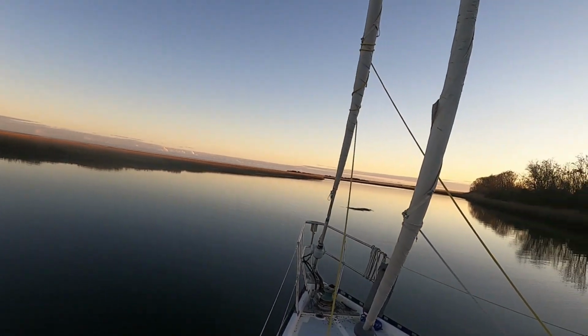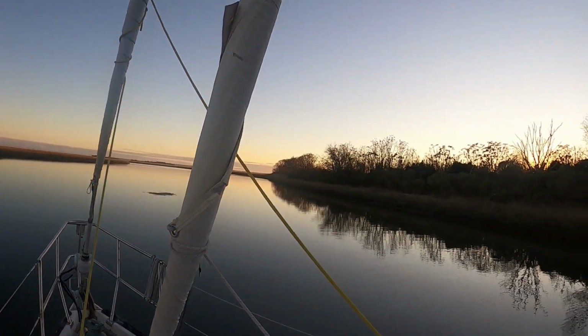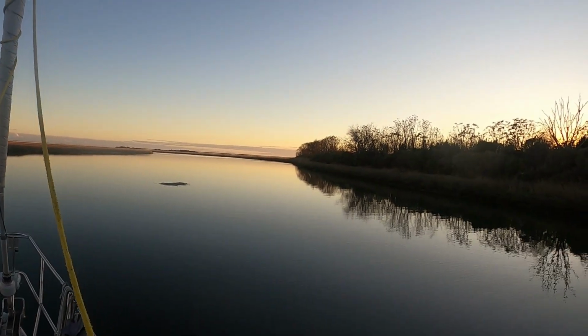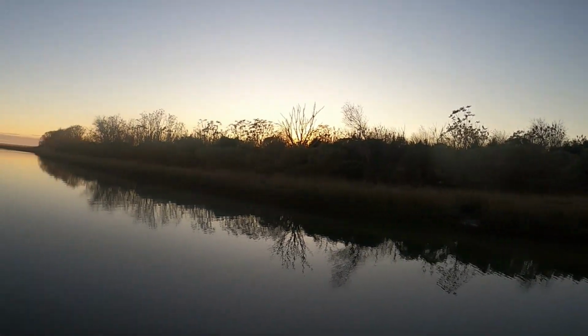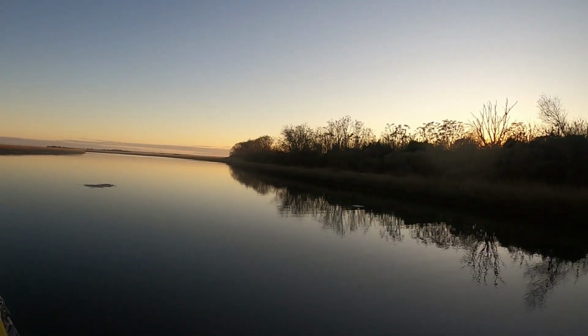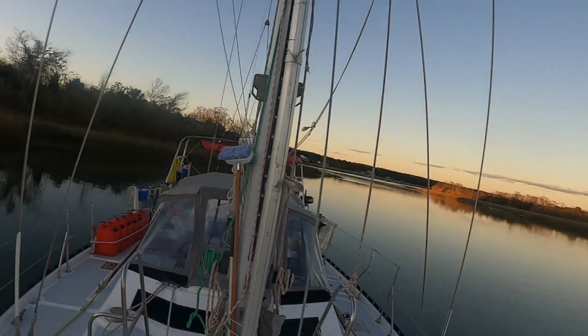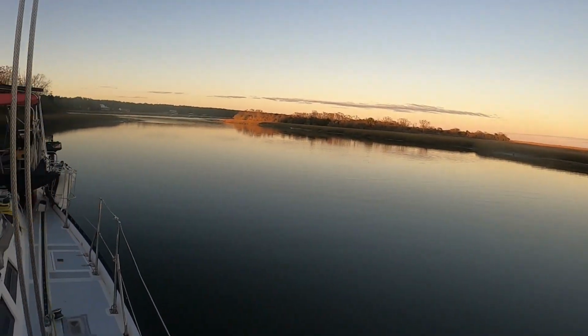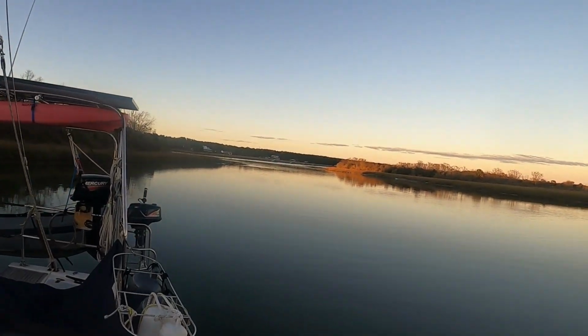And all through the day I have noticed these weed rafts, quite a few. But isn't it a gorgeous night? Look how still it is. Got the generator going, as you probably heard in the background, because it is still a bit brisk and we need to turn the heater on.